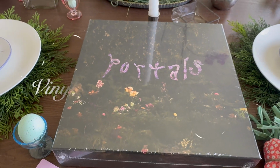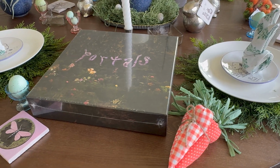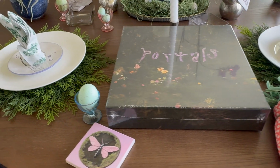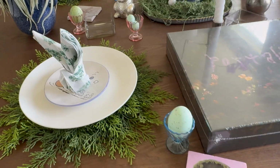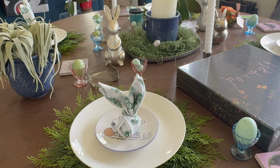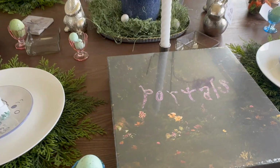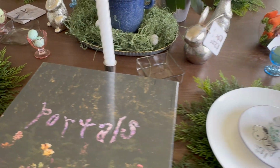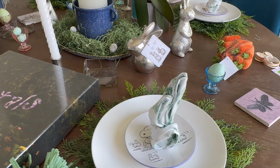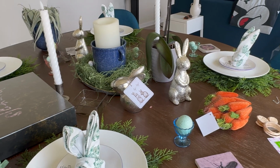Today on Viny Voyages, episode 19, we are taking a look at the deluxe edition of Portals. This is the first time that the deluxe tracks have been pressed onto vinyl in its entirety, which is super exciting. Before this pressing was made official, we did have Milk of the Siren come out on a 7-inch single for Singles Day back in November of this past year.